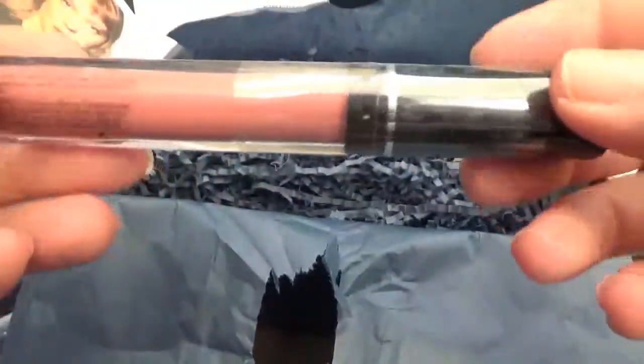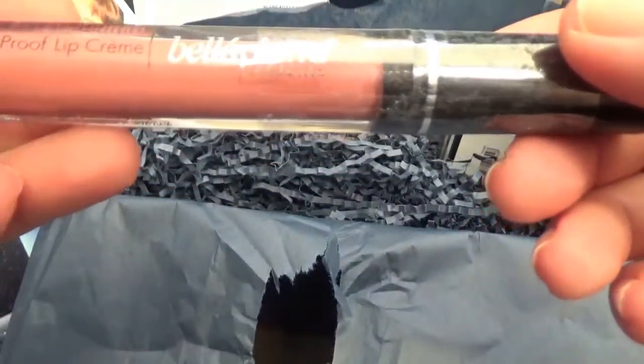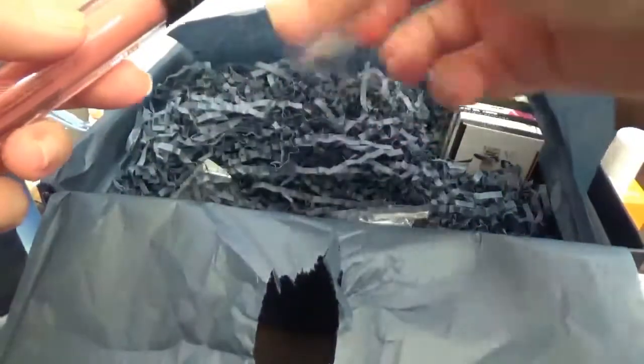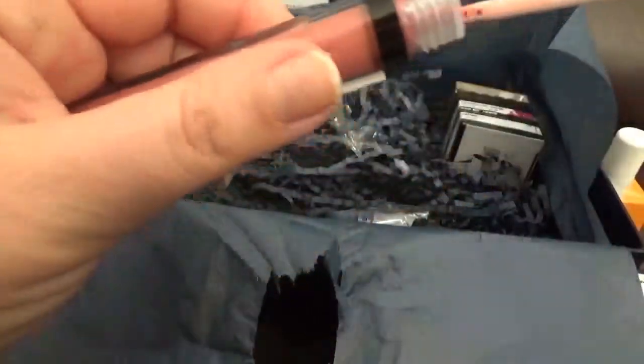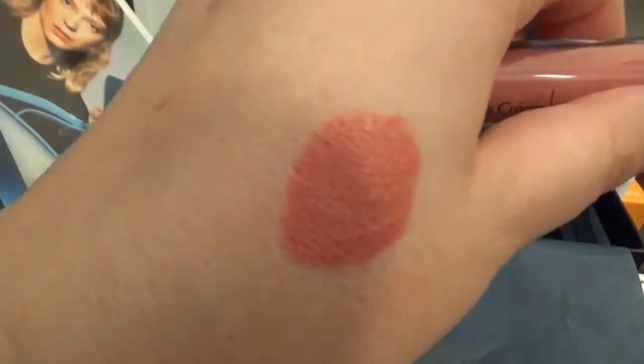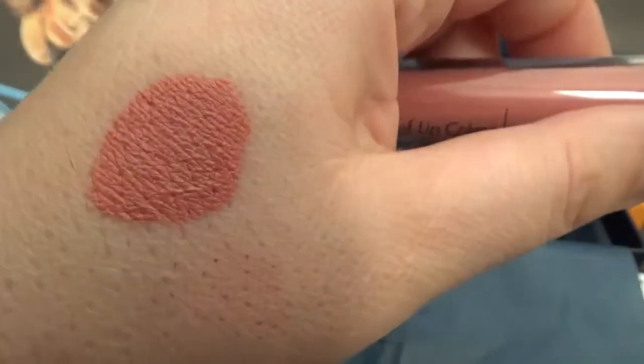And then we have this big guy here. It's by Bellapierre Kiss Proof Lip Cream. And let's see how this looks. It's a full size. And it is this one. So yeah, that's the lipstick.